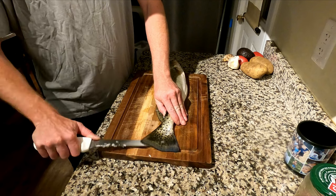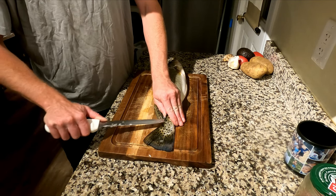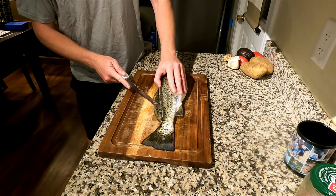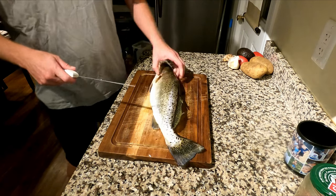Just make an outline. All I'm doing. I do this a little differently than most people. A lot of people will just go ahead and finish that fillet all the way through. I'll score it a little deeper like that. I'm gonna turn it over and do the same.